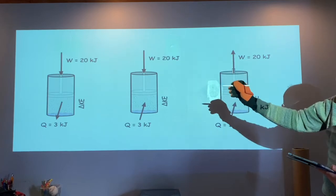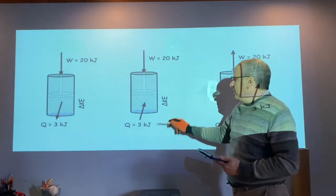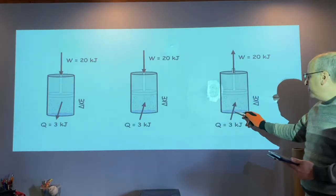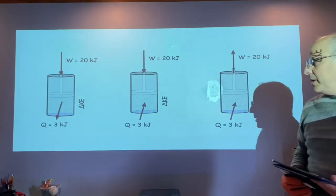20 joules in, 3 joules out. 20 joules in, 3 joules in. 3 joules in, 20 kilojoules out. All right, so what is the change?